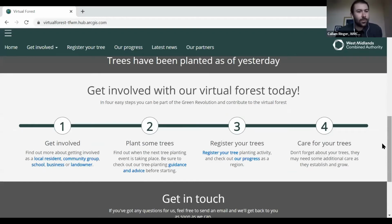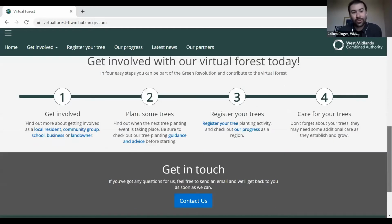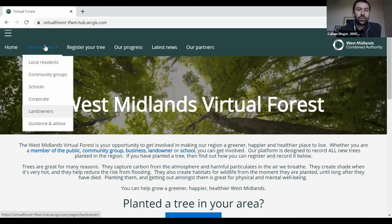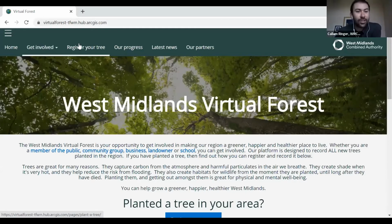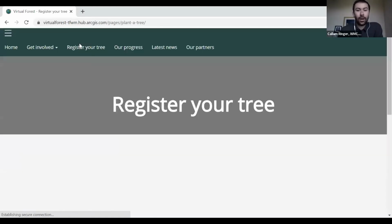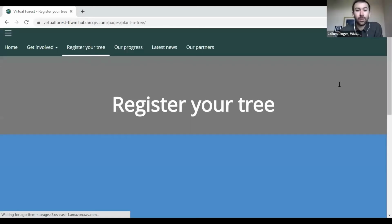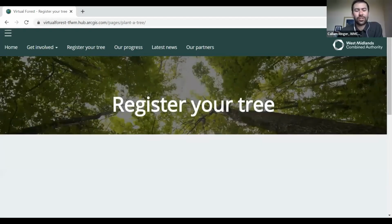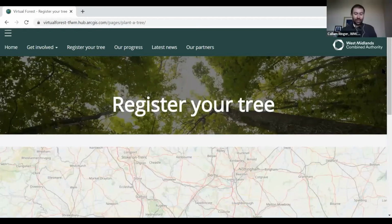So I talked a little bit about how local residents, community groups, schools, businesses and landowners might want to get involved, so I won't go through all these pages now. What I really wanted to try and do was go through how you'd go about registering trees. And once this site is launched officially, what we want to encourage people to do is perhaps register some trees they planted earlier this year but haven't registered, so we can start building the number up.